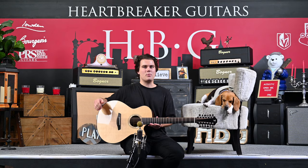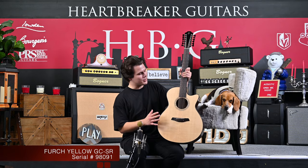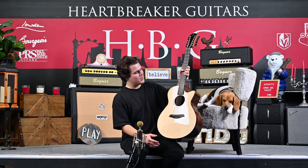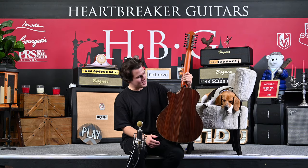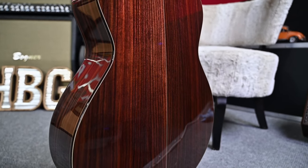All right, everyone, so today we are checking out this awesome Furch Yellow GCSR 12 string, serial number 98091. We've got a Sitka spruce top here over this beautiful Indian rosewood back and sides, if you want to check that out. This thing just looks absolutely phenomenal and sounds even better.